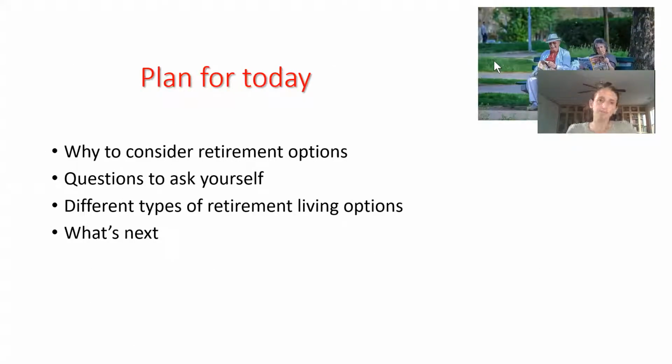And here is the plan for today. What we're going to talk about is why consider different retirement options. I'm also going to ask you certain questions to ask yourself, to help you think about what you should consider. We're going to touch upon different types of retirement living options, and I will have some suggestions for you, as well as our panelists, on where to go next. If you were to start today, whether you are looking for a new place to live yourself, or you're trying to help your parents, where to start, to make this decision process as easy as possible, hopefully. So that is the goal for today.